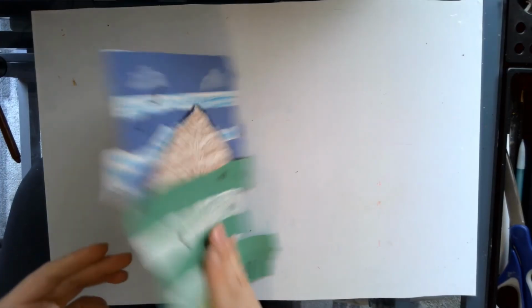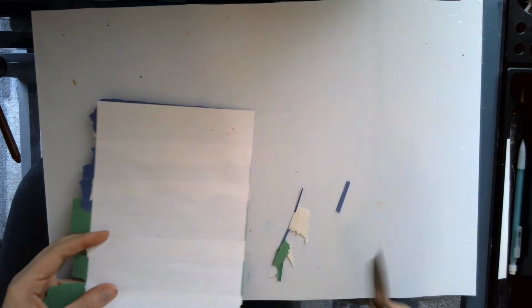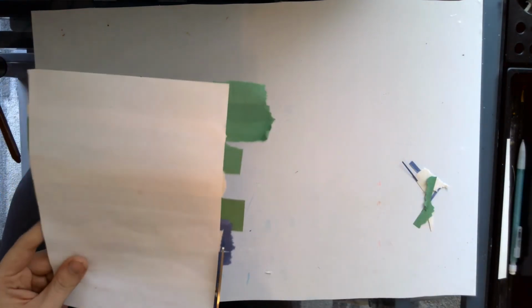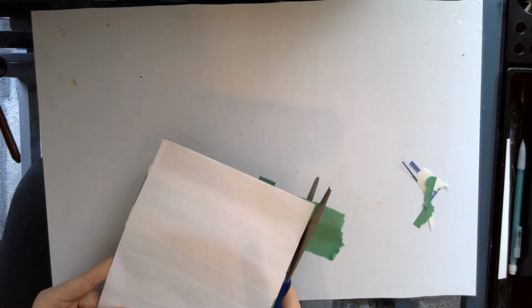This next step is optional. That means you can do it if you want, but you don't have to. If you want to clean up your landscape so that it looks nice and neat at the edges, you can turn your paper over and use some scissors to trim away any places that the strips stick off the edge. You might need an adult to help you with this step, but remember, you don't have to do it at all.